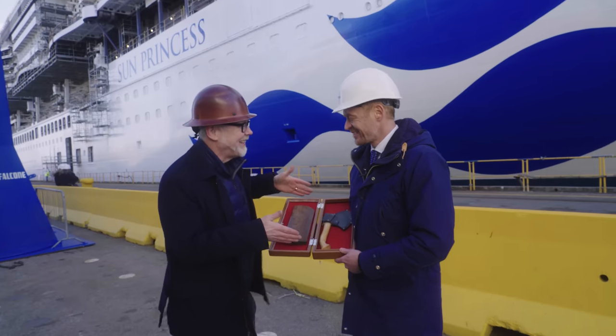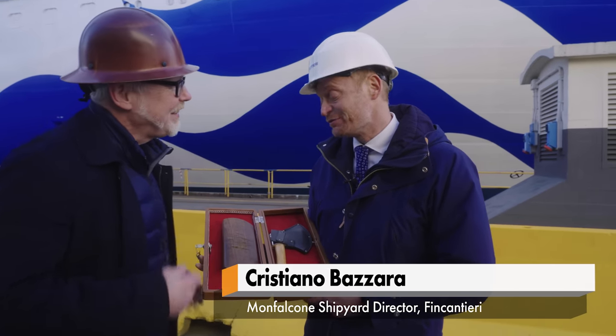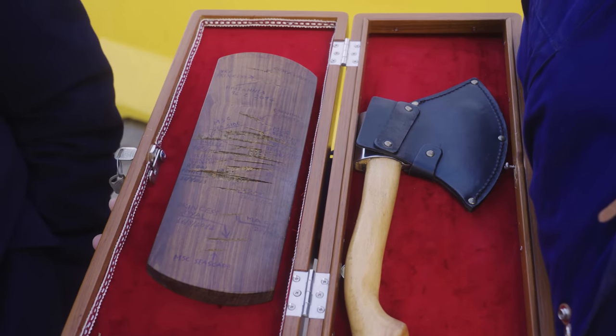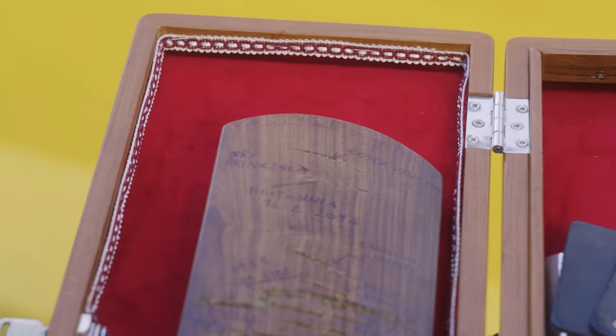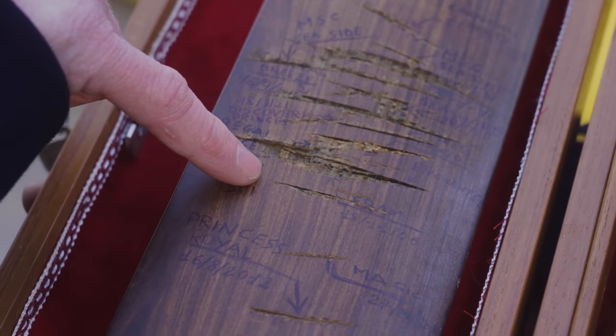Tell me what this is. Oh, this is the wood block. It seems a simple wood block, but in reality it's a very important symbol for the shipyard. This is the wood block where the Madrina cut the cord during the bottle ceremony at the launching. And so this is all the cords that have been cut in the history of the shipyard? Yes, this represents the history of the shipyard. So we can see all the vessels that have been launched in the shipyard, the names and the date.